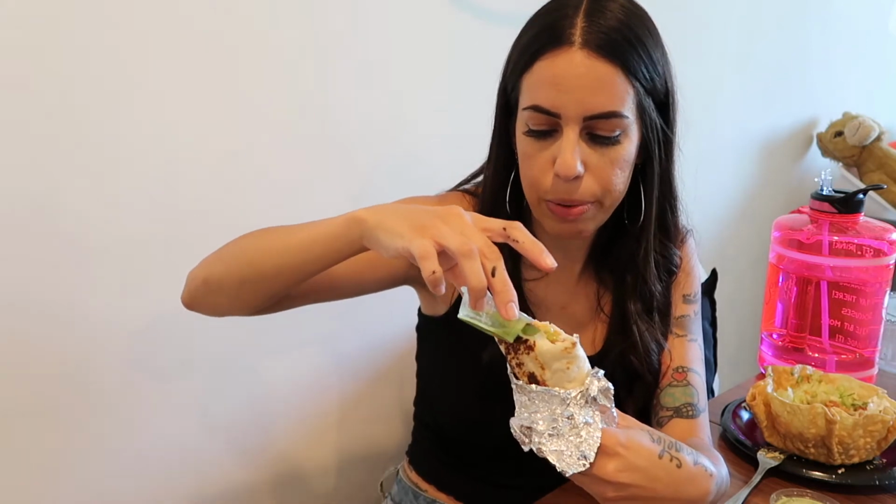And this, super spicy. So if you don't like spicy foods, you're gonna hate it. But if you like spicy foods, it's such a good kick. And then you get that avocado flavor. I would say for all fast food places, this is one of the best burritos. Unless you're going to a real Mexican restaurant, of course their burritos are bomb, but for fast food, this is it.